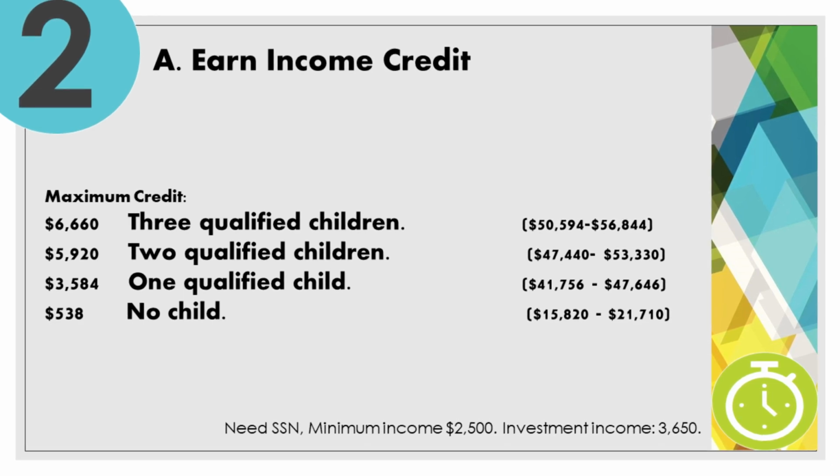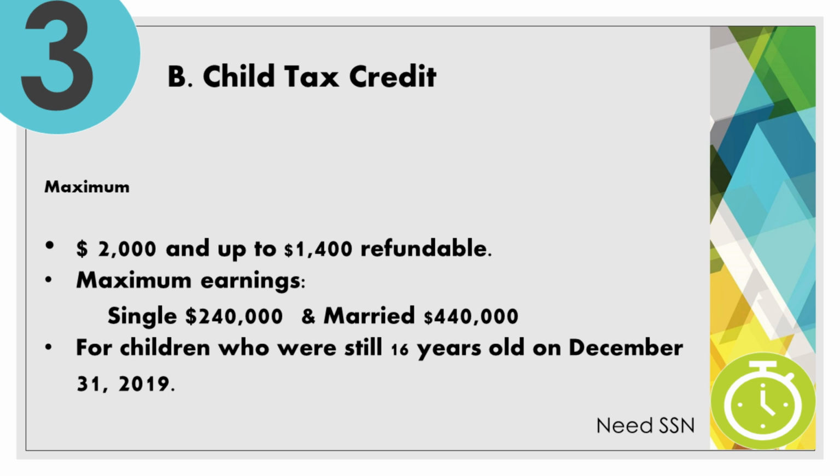And then we have number 3, the child tax credit. The maximum amount is $2,000 and up to $1,400 is refundable. And married people who make less than $440,000 can get this credit, or singles who make less than $240,000. Now, this child tax credit is for children who were still 16 years old on December 31, 2019. And for this one, they also need a Social Security number.